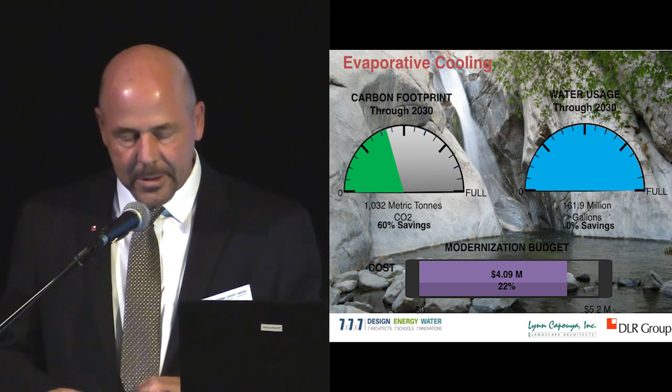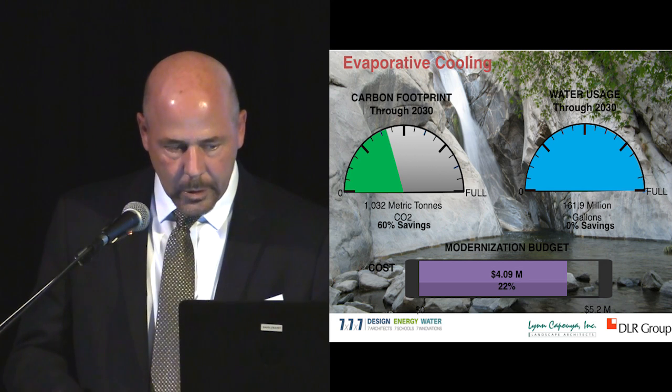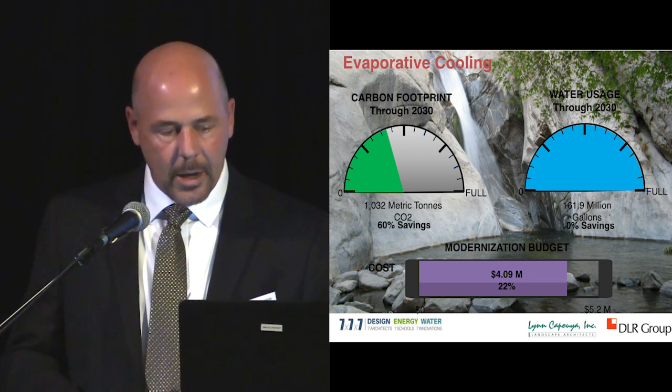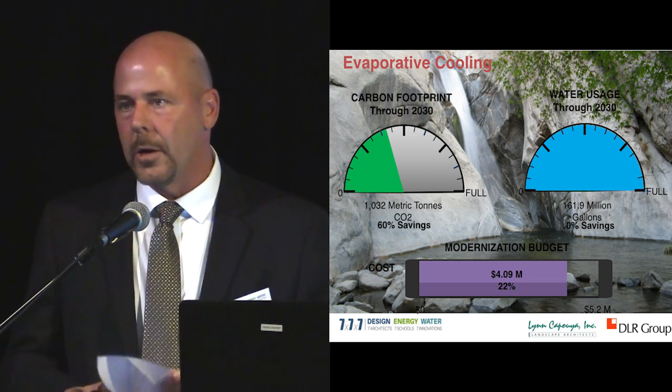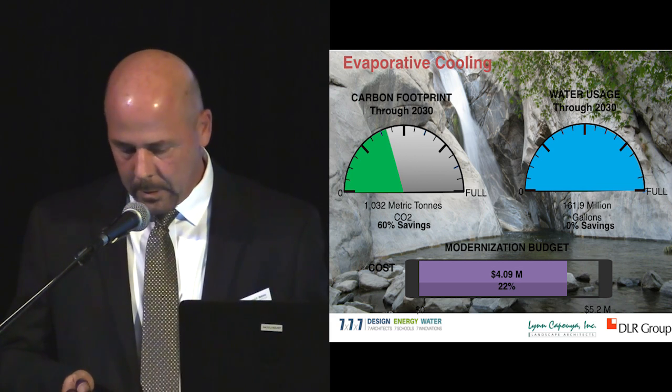So replacing the existing HVAC further reduces our carbon footprint now. We're down to a 60% savings, and this was 5% of our budget. And a lot of these items are things that you would do in a modernization budget anyway.